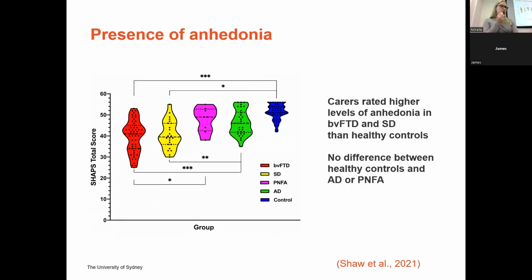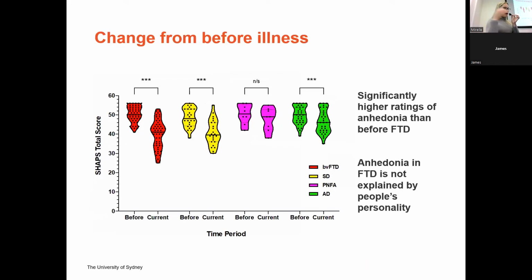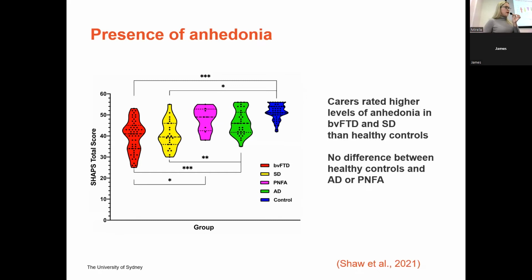So looking at just the prevalence of anhedonia in these patients, you can see here the different patient groups. We've got the behavioural variants in red, the semantic dementia yellow, progressive non-fluent aphasia, Alzheimer's disease, and the controls. And we've got the ratings on the y-axis on our anhedonia scale. Essentially lower scores mean more anhedonia, so less ability to experience pleasure.